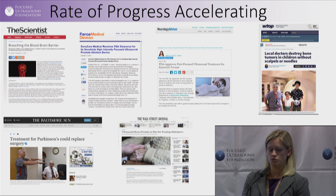And then most recently, as you'll hear about in the next talk, the FDA approved a system for treating essential tremor. This is the first application approved for focused ultrasound treatment in the brain, which is incredibly exciting. You'll also hear about the capability of focused ultrasound to temporarily breach the blood-brain barrier to enable delivery of drugs that ordinarily wouldn't be able to get into the brain.